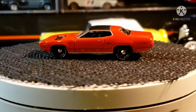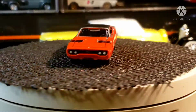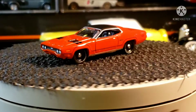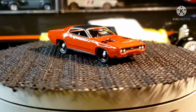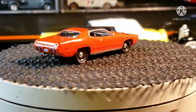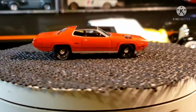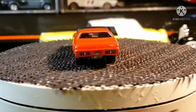Okay, we have the Plymouth GTX there, in a nice orange. So this set is a 6-car set, and this is release 2. There's an A and a B, so this is B pretty much. I haven't seen any A's, so maybe I'll start looking around and see if I can find some A's. Then I can have both sets, which would be pretty awesome.